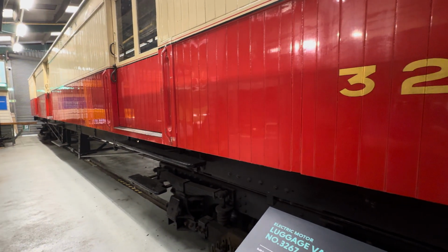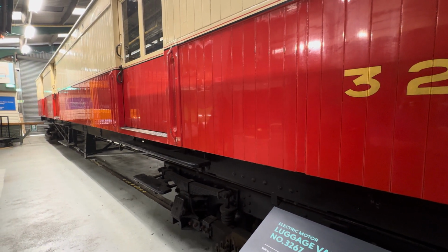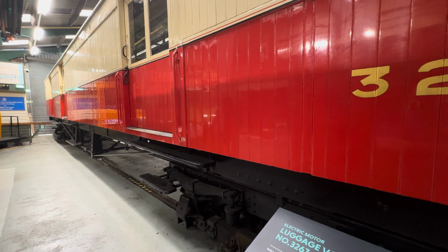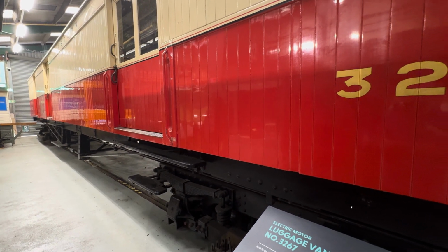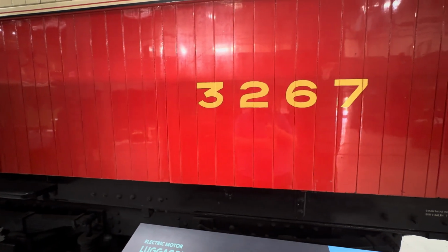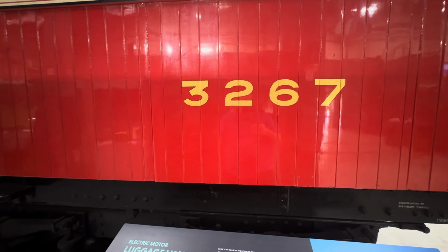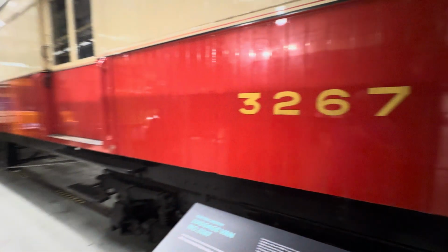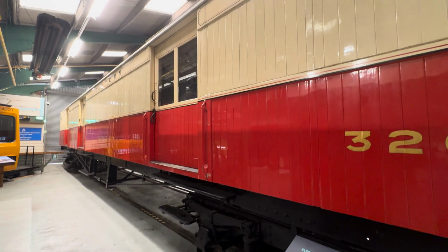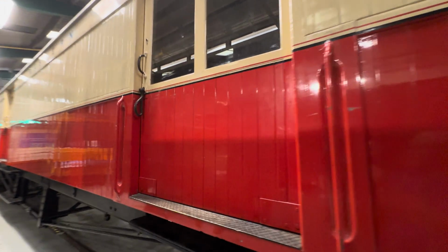Their motors were removed and they were converted for the spraying of antifreeze mixture onto the third rail, a live rail at the side of the track which supplied electricity to the trains. Number 3267 is now the only survivor of this type of luggage van built for that system. It's on loan to the Tyne and Wear Archives and Museums from the National Railway Museum, which is based at York, of course. Let's try and look inside.